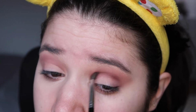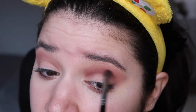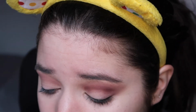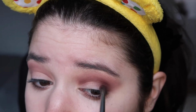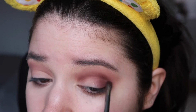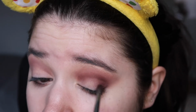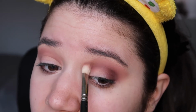I might go back in with more. I'm not sure if it's gonna be deep enough, so we'll see, I guess, soon enough. Might have to do a cut crease situation. But I'm not sure that really works with a deeper color, so we'll just do as good of a blending as we can. And I'm gonna go back in with a bit more and blend it here as well. And this is the sort of situation where I would use maybe a nice pink shade, or something champagne-y, but not today, I guess. Not today. I'm just gonna go back to my MAC 217 brush to blend out the edges.